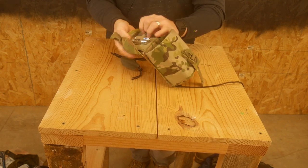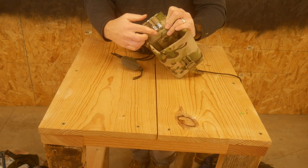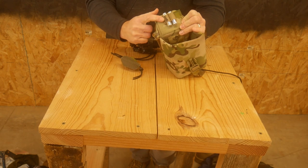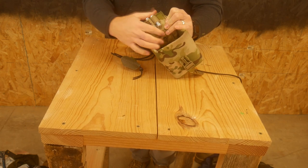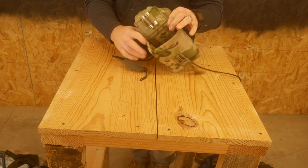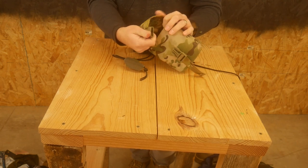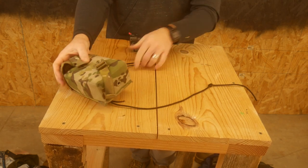It does have these two, what are these called? Places for batteries, that's what those are. And I just labeled one "use" so I know which one is in use, because you always take your batteries out of your night vision when you're done using them. And then the other one's there just for a spare. So it's cool to be able to have that in here. Again, it keeps the batteries, keeps the night vision, keeps everything you need right there, and it's a minimal footprint. So I really like that case.